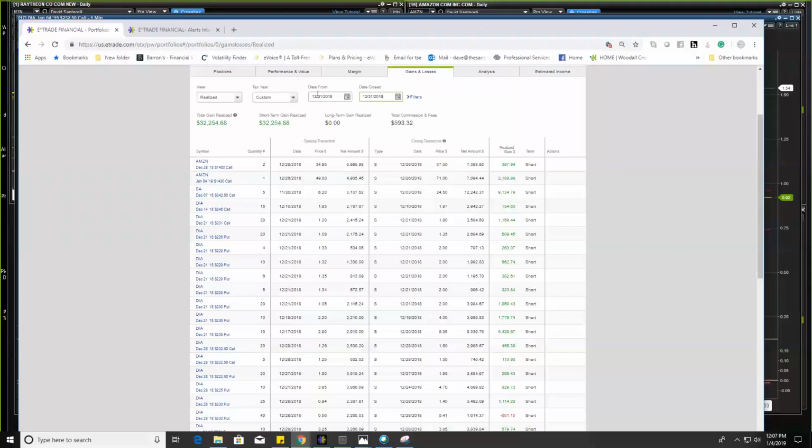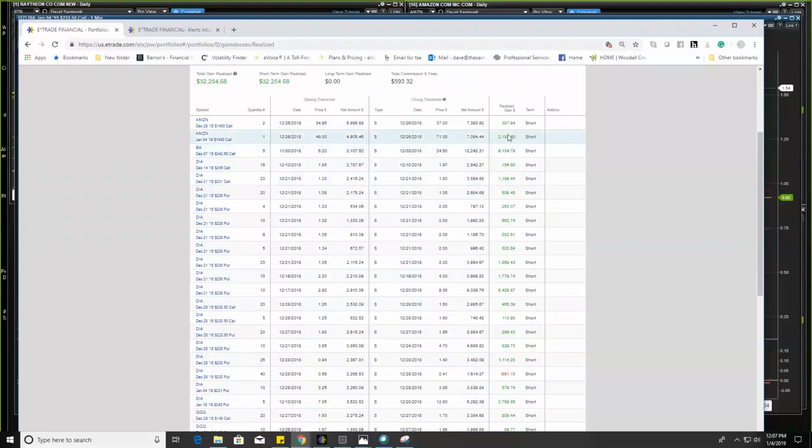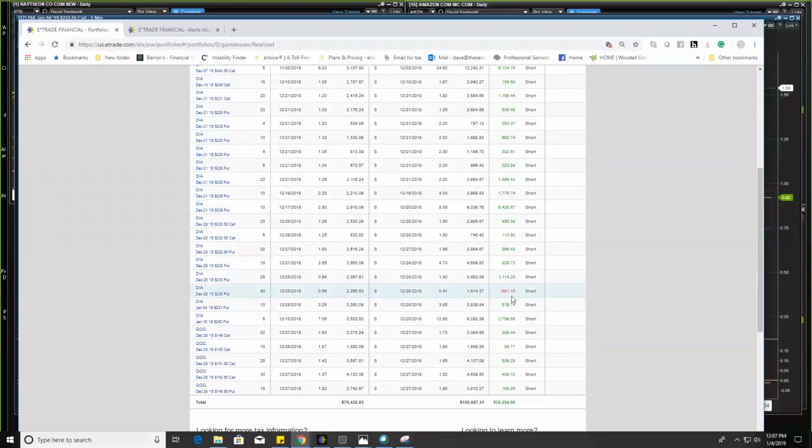Again, guys, December 1st to December 31st. How would you guys like to have a month like that? Look at all these trades. $32,254.68, December 1st to December 31st. As you can see here, all winning trades. We had one losing trade in the account. And here are the opening dates and the closing dates.